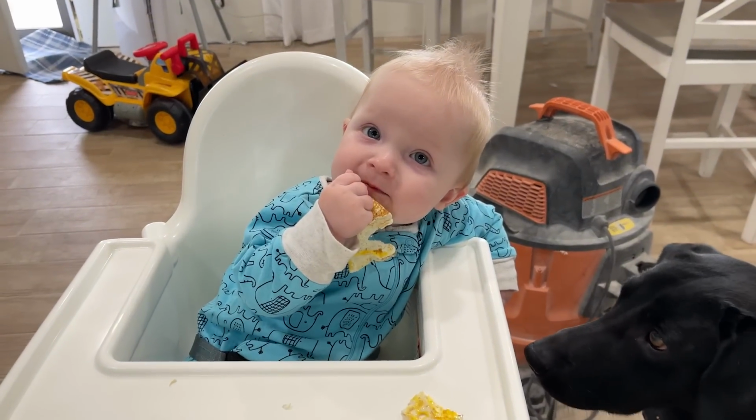Okay. Well, y'all, this is exactly how home remodels go. When you have twins, a 2-year-old, and live in the same house, you're remodeling. Everything gets put on hold when the babies need to eat.